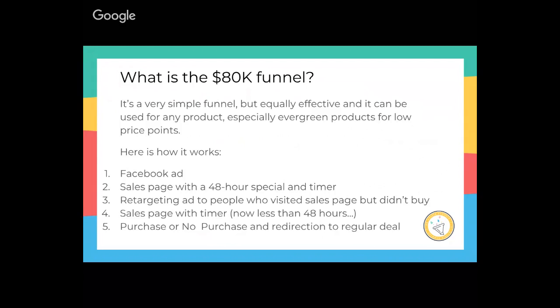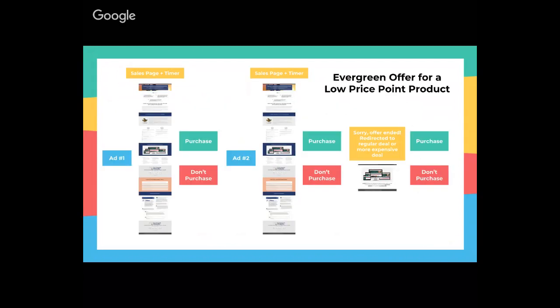And then if they come back after the 48 hours have expired, they are going to see a different page, not the sales page, a different page that says, hey guys, sorry, the offer is gone. However, you can get our regular offer without the bonuses or at a higher price. In my case, I just remove the bonuses. Okay, so that is the idea of the funnel. Let me show it more graphically. So first thing, they see the ad, the first ad. Then they click and they get to the sales page.